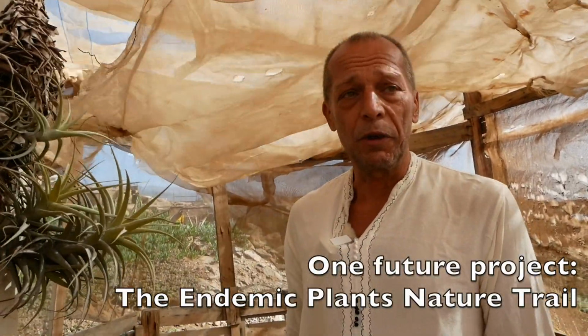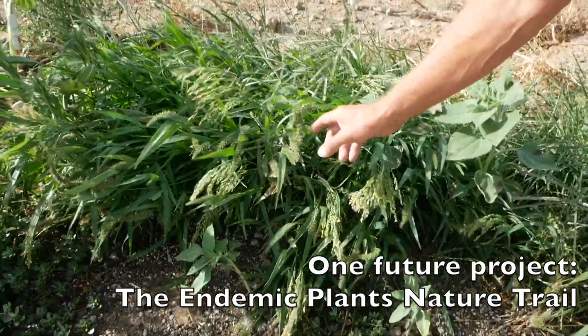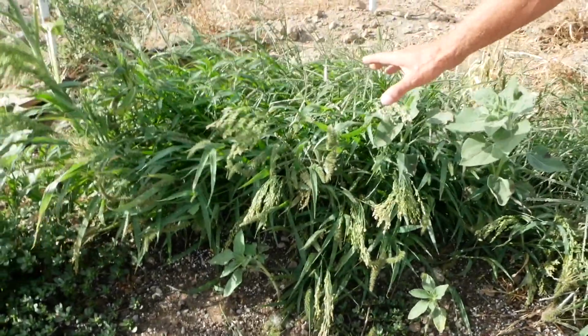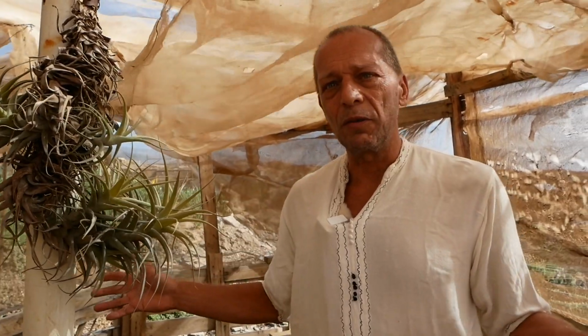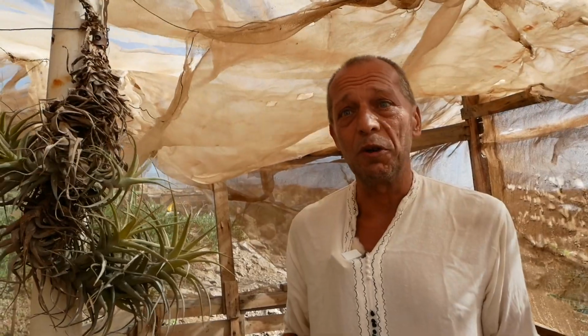One of our future projects is to build up a nature trail, so visitors can really see the most typical plants here of the desert, and all those endemics which do not grow anywhere else in the world, only on the Canaries, some even only on Tenerife. This nature trail will be enriched with endemics along the path, so with a short walk you can see all these really precious plants which are growing here on the island.